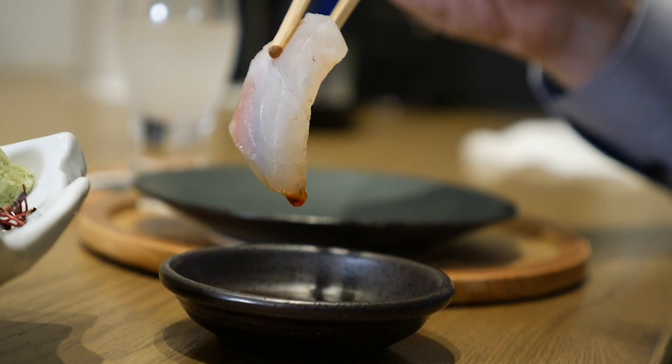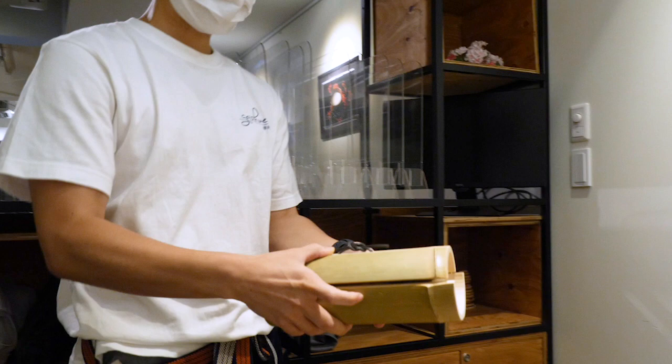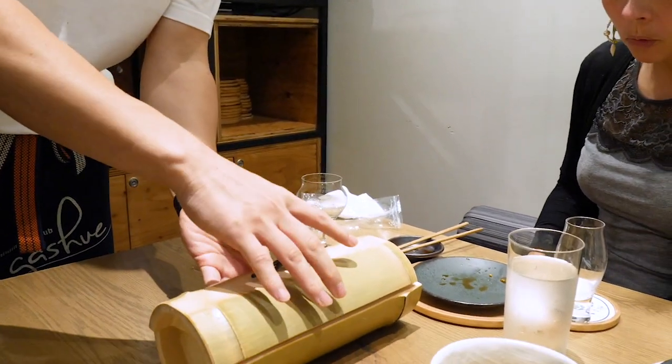It's just melting in your mouth. It's really good sashimi, actually. All that umami. Wow, this is in. Wow. Well, I've never seen it served that way before, and I'm impressed.